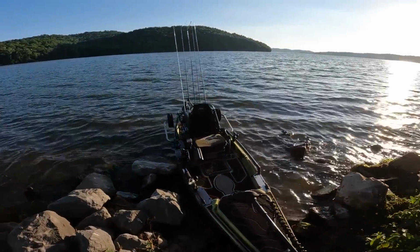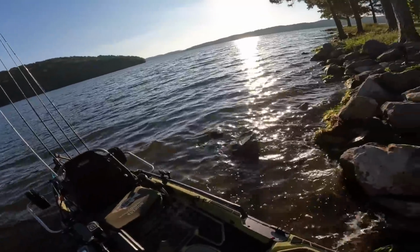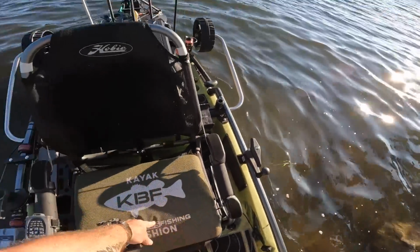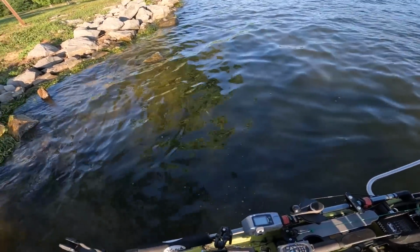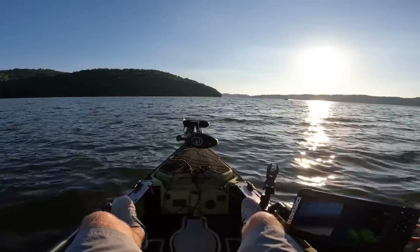All right, I gotta do this in my dry shoes because I don't want to get these shoes wet. We did it. I don't know if I'll be able to get back up there and keep my shoes dry, but they're dry for now.